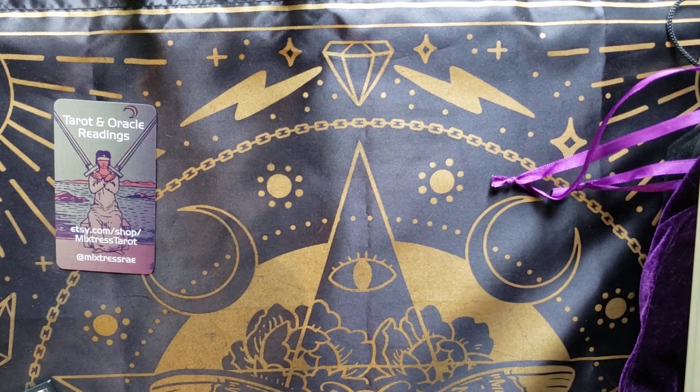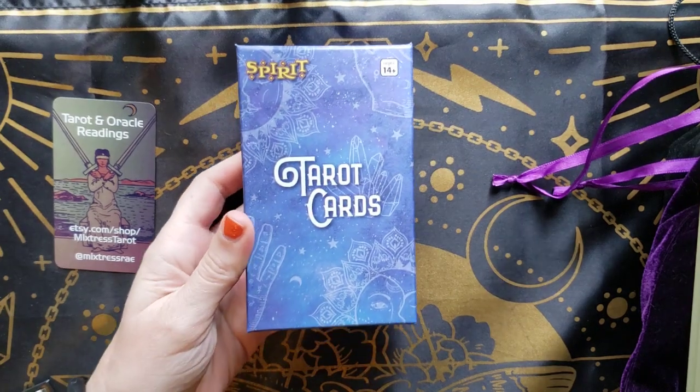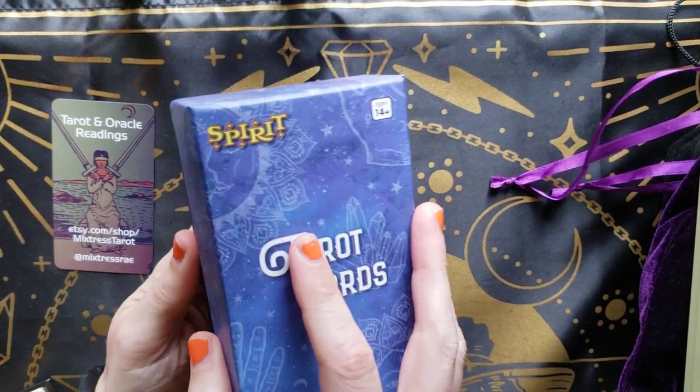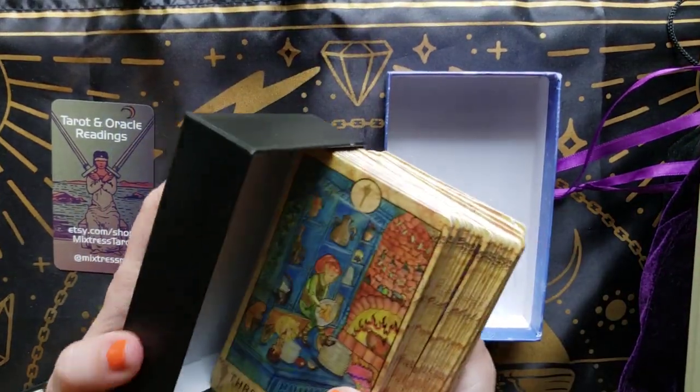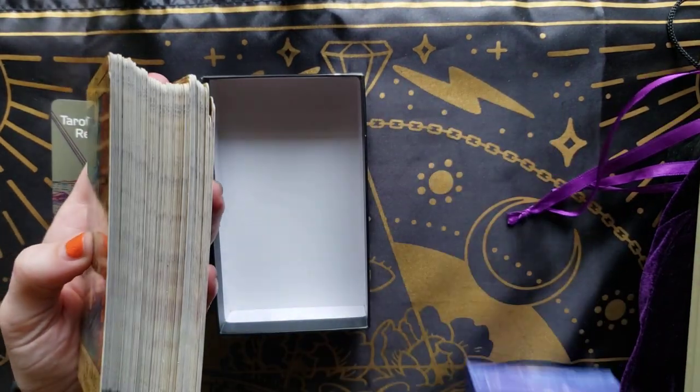The second prompt is your least expensive deck. Oh, I didn't find a place to put these things down. Okay, and that is my Spirit Halloween Tarot. This one retails for $7.99. I didn't end up paying shipping too. So including shipping, this isn't actually my least expensive deck, but it's almost my least expensive deck.